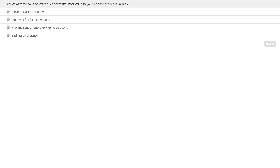Please take one more moment to let us know which of these categories is most valuable to you. Enhance visitor experience, improve facility operations, management of leased or high-value assets, and business intelligence.